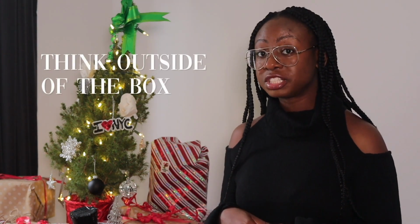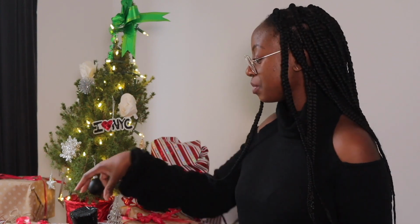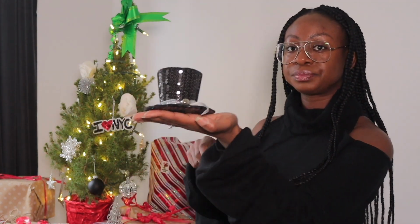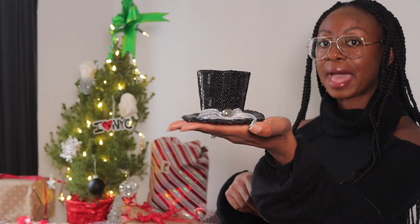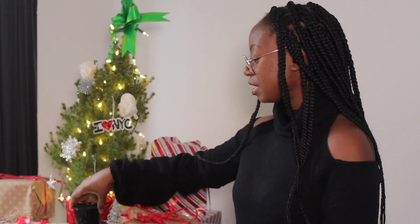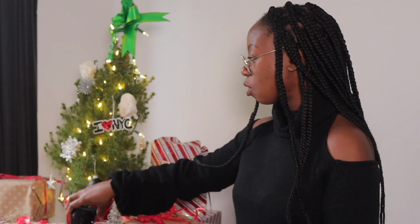Don't necessarily decorate with only traditional things. Think outside of the box of untraditional. When I spoke to you about my spaces in the past and how they were more glam, they were definitely things like this. Like you have this top hat ornament, which is super cute. It has a bell on it, look at that. And decorating with things that don't necessarily have to go on the tree.